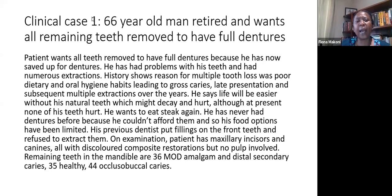here are the cases. We've got about 2 minutes before we break into the groups. So I'm going to just run through these cases, and then you are going to work through the cases using the framework that I've just presented. So the first case is a 66-year-old man, retired, and he wants all his remaining teeth removed to have full dentures. So the patient wants all his teeth removed because he has now saved up for dentures.